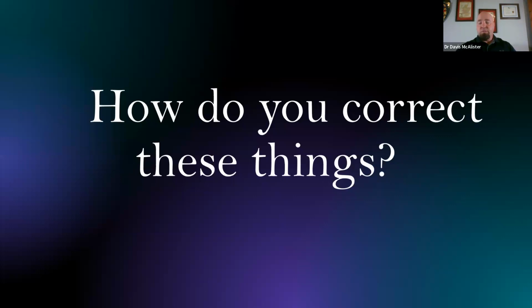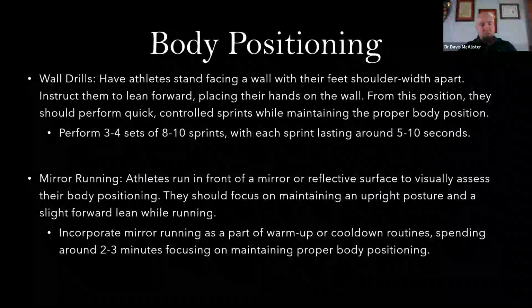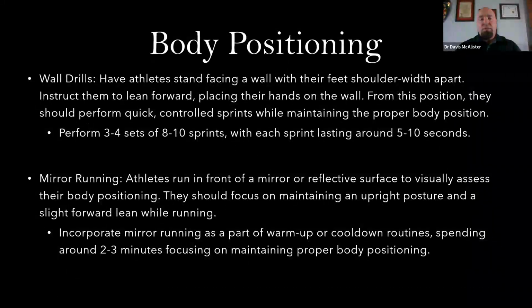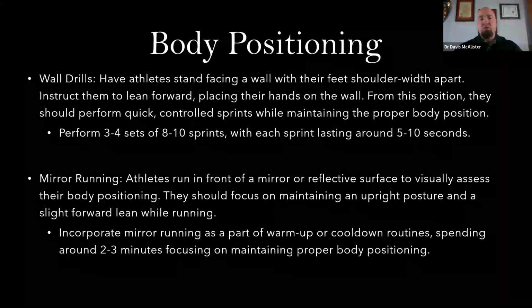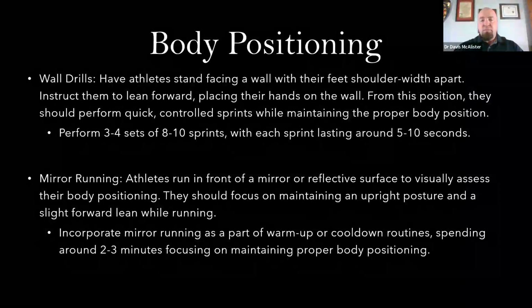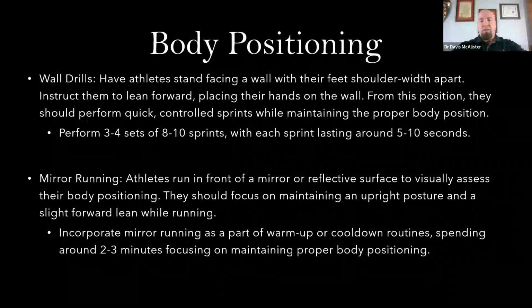So getting into how you correct some of these things, these are just some basic techniques that we use when I start working with athletes on this. So body positioning, something as simple as wall drills. You just have them put their hands up against the wall and get them into the correct body position, so you get them to understand. We're trying to create muscle memory of what that body position should be for them. Get them in that position, and then have them basically run a sprint pattern against the wall so that they're used to that mechanics. And again, these are just basic fundamental things that you start with, and then the goal is to build up on this.